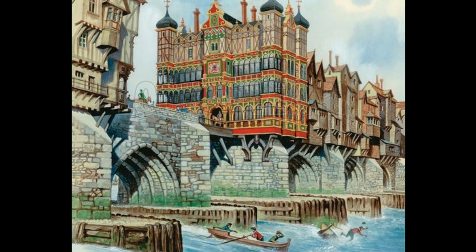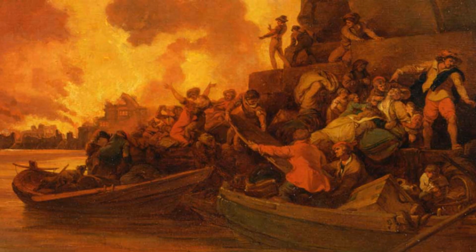The buildings on London Bridge were a major fire hazard and increased the load on its arches, several of which had to be rebuilt over the centuries. In 1212, perhaps the greatest of the early fires of London broke out on both ends of the bridge simultaneously, trapping many people in the middle.